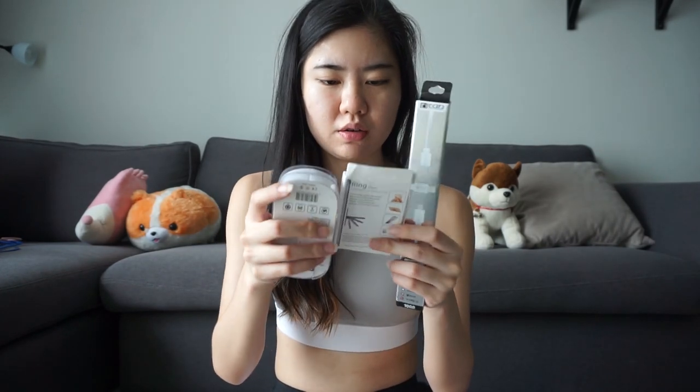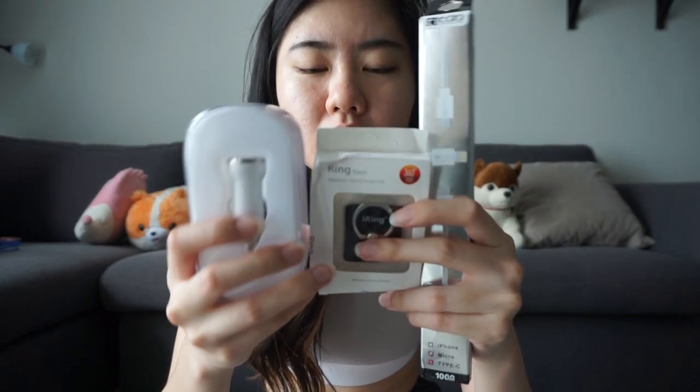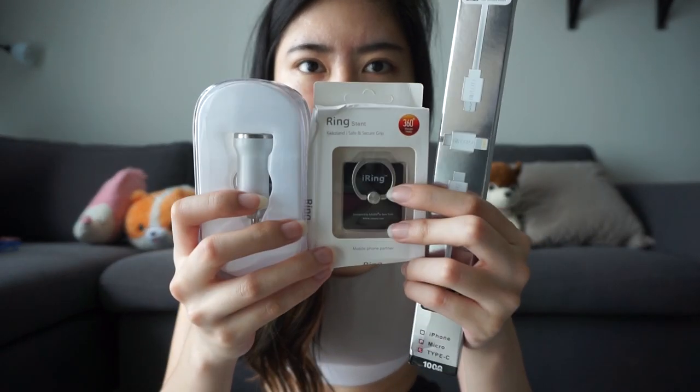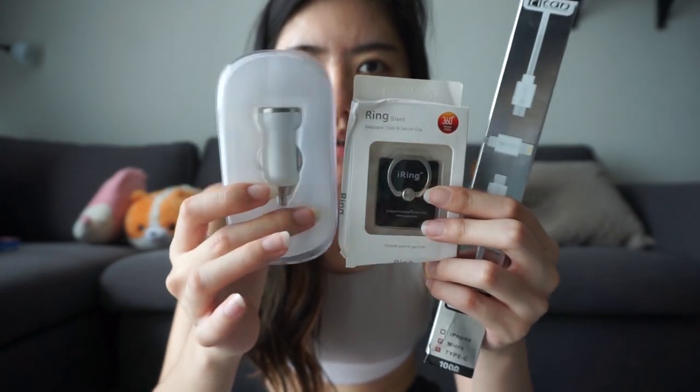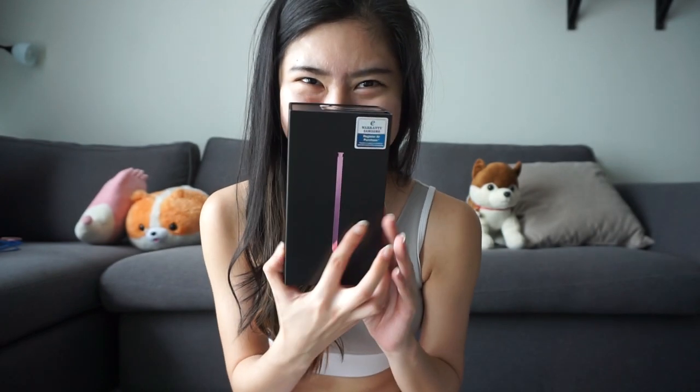So what I get is the phone. So I get a USB. This one is a ring. It's a car charger. And a damper glass. Oh, not nice. Sorry, guys, I'm just so excited.